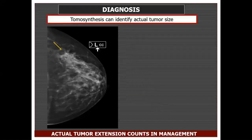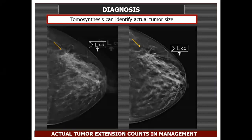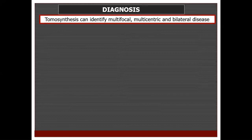This is another case. She had a focal asymmetry in the right breast, which on the tomosynthesis images turned out to be an underlying speculated mass lesion. Having a closer look at both the 2D and the 3D image, definitely we can identify a much wider extension on the 3D tomosynthesis images than on the 2D images.